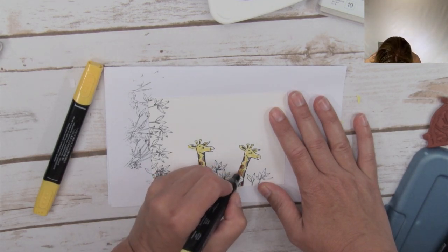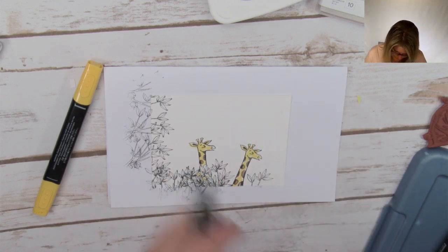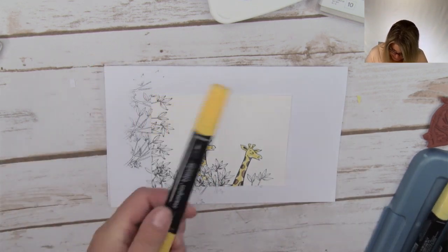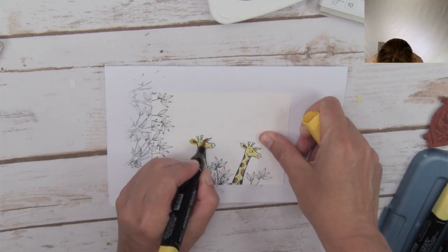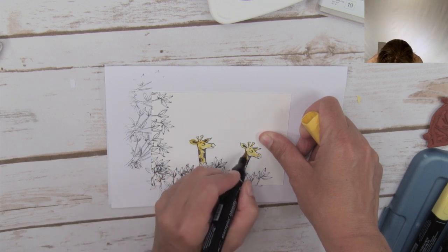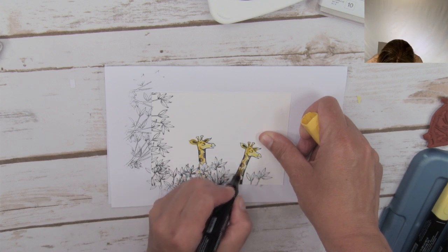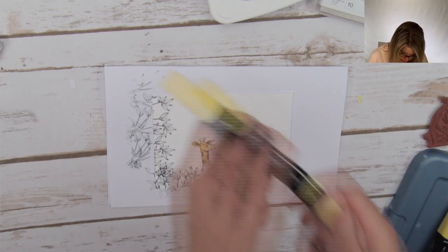So I'm using the light Daffodil Delight now. Alright. And then we're just going to take a little bit of the darker, just to highlight a little bit. I personally like to do it this way, but sometimes people would rather highlight first and then use the light to blend it in. I like to start coloring and then put a little highlight in and then blend it back.